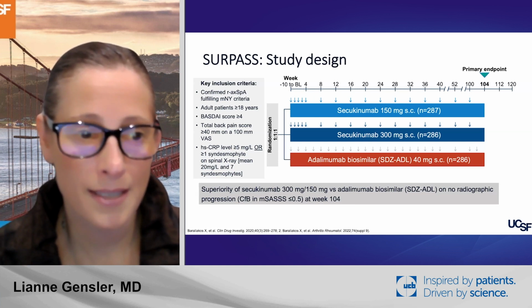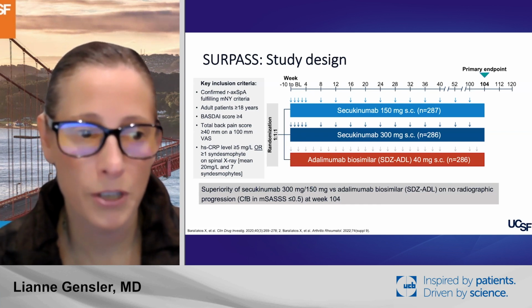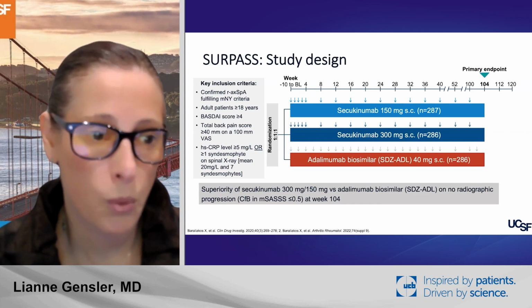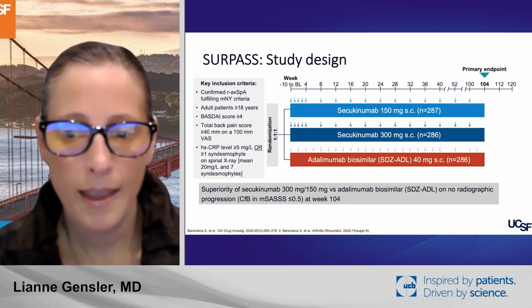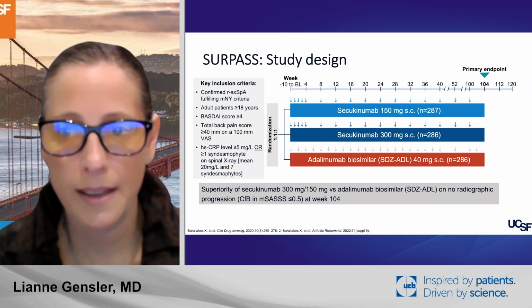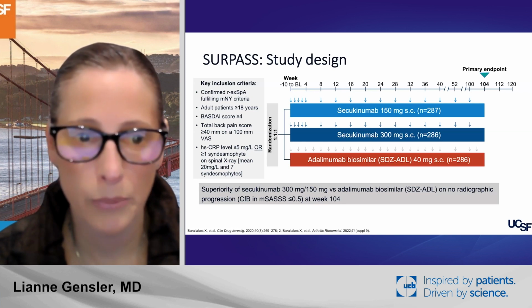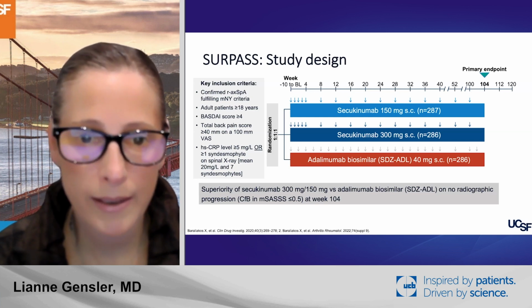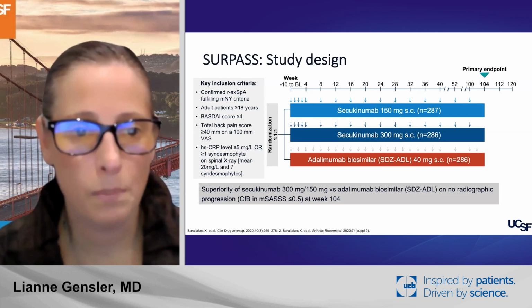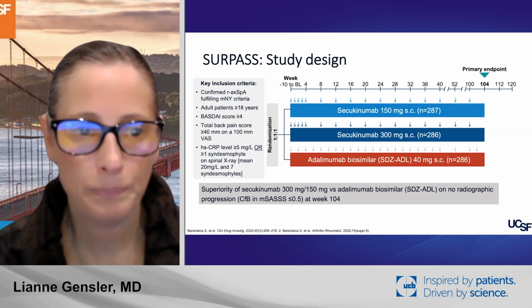And you can see that the baseline characteristics of these patients had an average CRP of 20 milligrams per liter and 7 syndesmophytes at baseline. And so this was the design of the study. They were then followed for 2 years and then re-evaluated for imaging studies. These patients were dose-blinded to secukinumab, but not blinded to whether they were on secukinumab versus adalimumab.